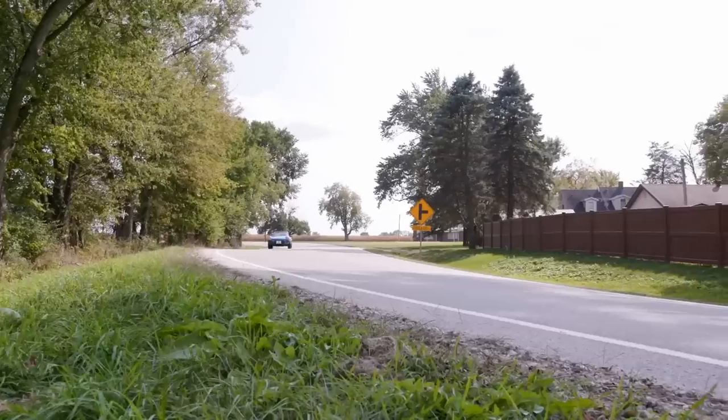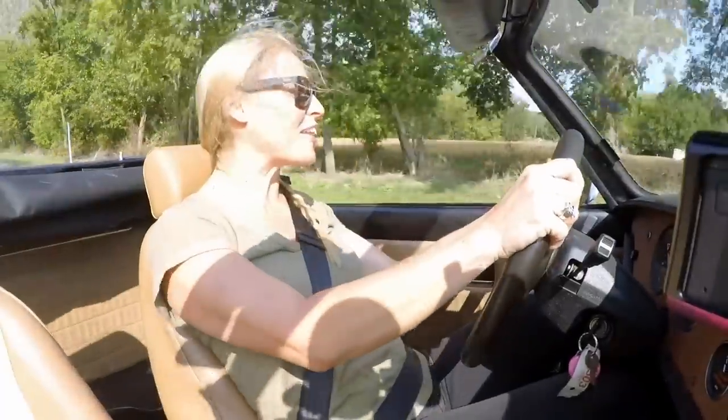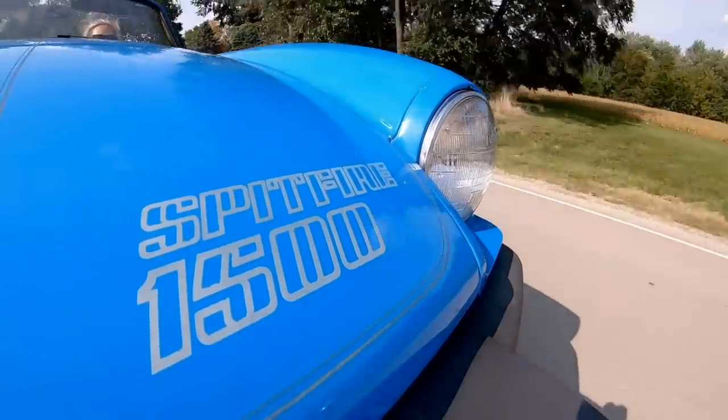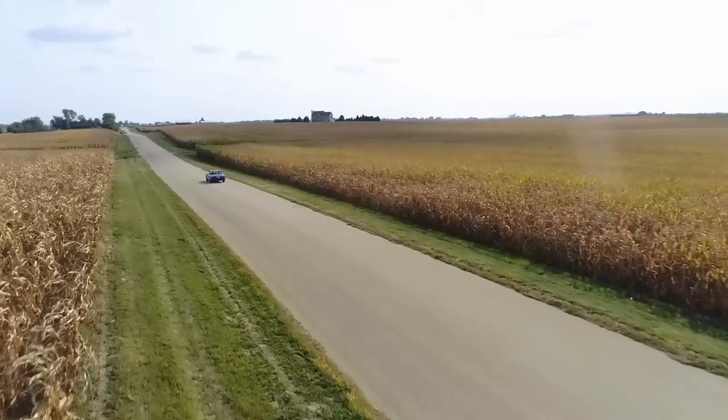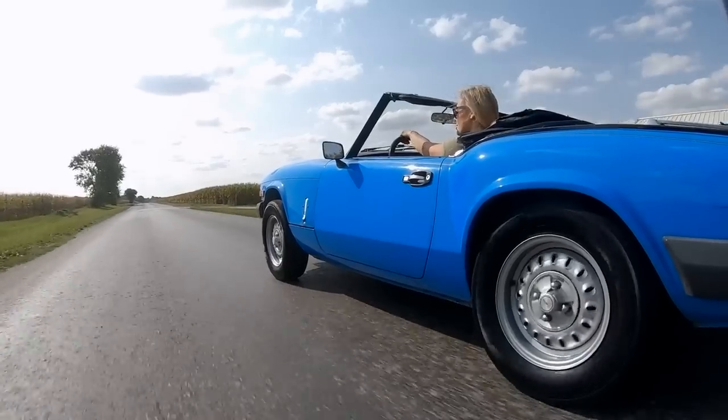All right, cruising in the drop top. What a fun little car this is. I mean, I got the top down. I'm cruising around the cornfield. It's kind of like driving a go-kart, I'm not gonna lie, but at least it's a really classy go-kart. This little convertible couldn't be more out of place cruising around in the cornfields. I mean, who would expect to see this little blue British convertible out here?